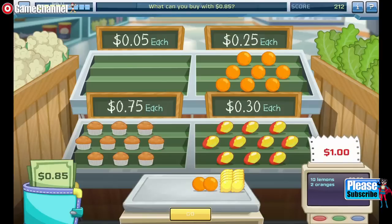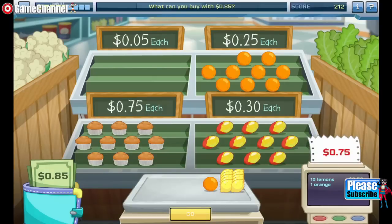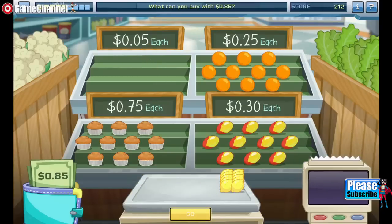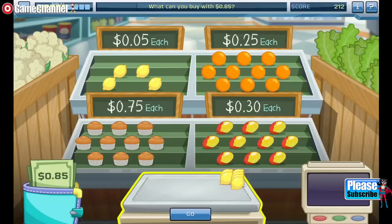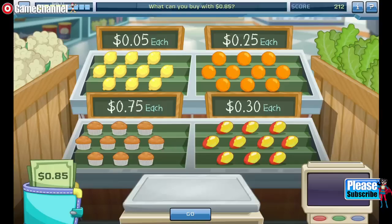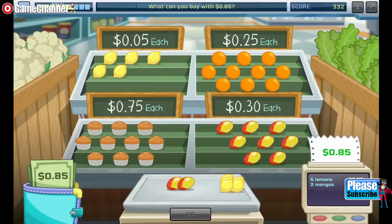You were so close, but you went over budget and spent more money than you have. Oh, so close! Looks like you didn't reach your budget. You still have more money to spend. Guess that wasn't right. Wanna try again? Let's move on to the next food item.